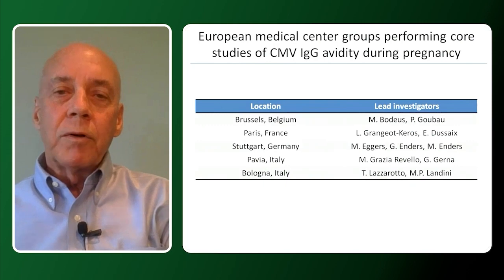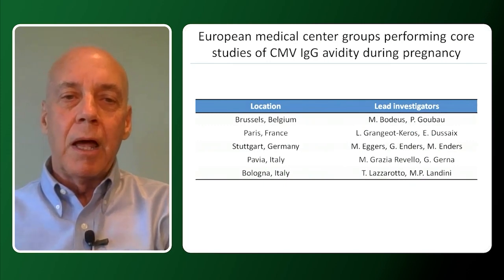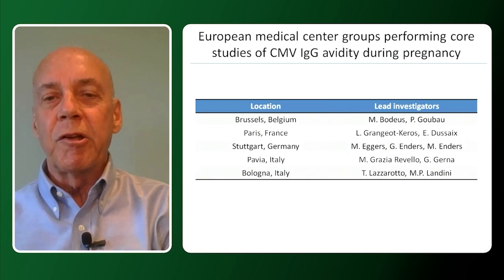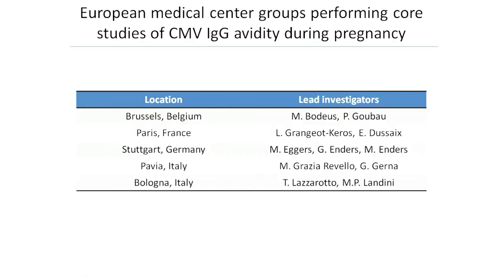Now I want to go over some of the core publications that led to the determination that avidity is a really valuable tool in identifying primary CMV infection during pregnancy. These are all labs that are in Europe, Belgium, France, Germany, and then 2 in Italy, Pavia and Bologna.